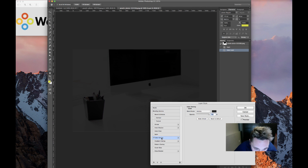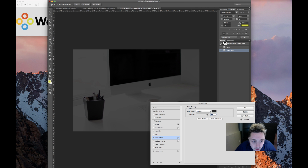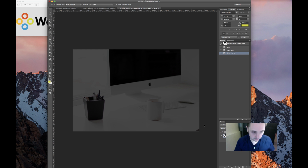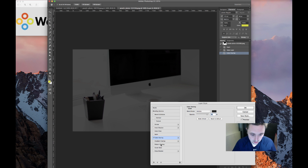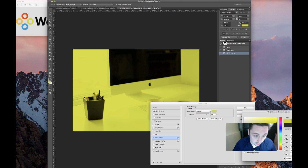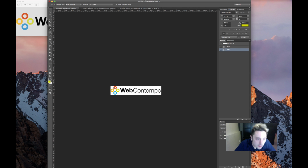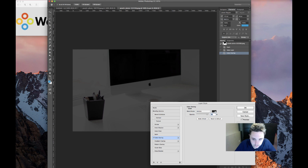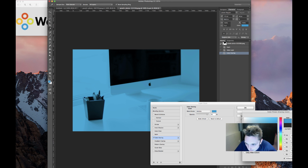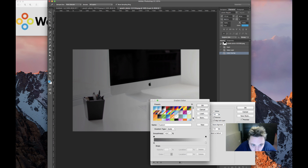So let's make it a little bit darker by putting a little color overlay on it. That might be a little bit too dark. We could try doing one of my logo colors, but I don't know. Probably not that one. Let's grab the blue. Okay. Maybe as a gradient instead.